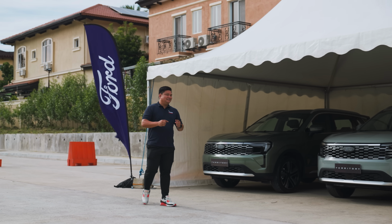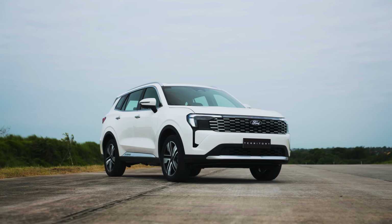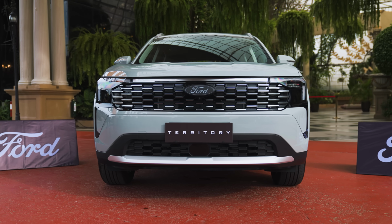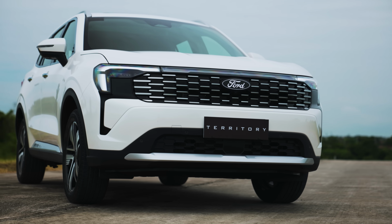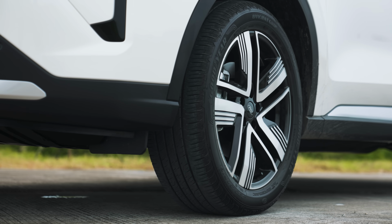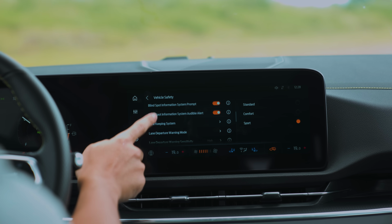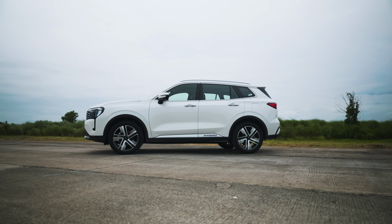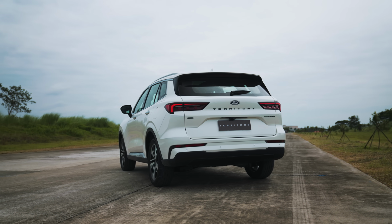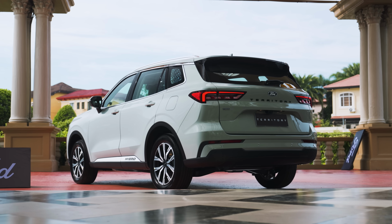So before I start with the nitty-gritty of the design, there are two variants of the Ford Territory Hybrid: the Titanium and the Trend. The differences between the two are that the Trend does not have the light bar in front. It's got smaller 18-inch alloy wheels as compared to 19-inch alloy wheels. It doesn't have advanced driver assist systems, but both have a 360-degree camera system. Also, you get chrome door handles on the side and a power liftgate in the back. But otherwise, powertrain speaking, they're pretty much the same beast, and we're going to take a quick closer look at them right now.